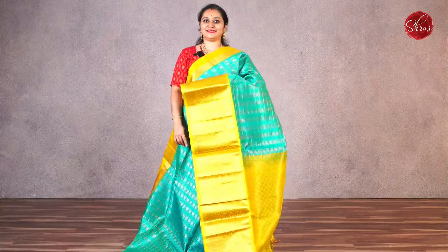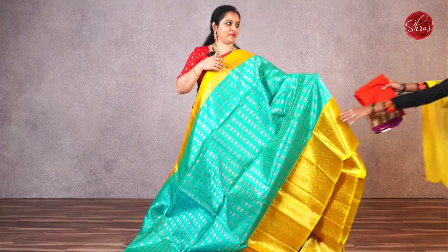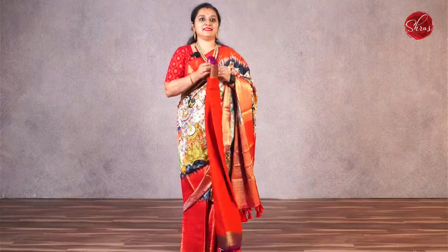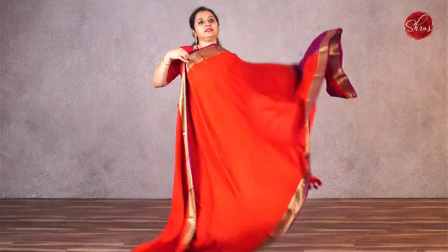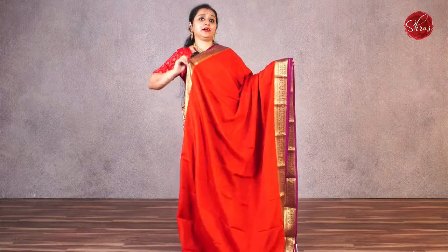We move on to a soft silk, Mysore silk. Price at 5990. All these are 60 gram Mysore silk sarees. These come with nice contrast borders with contrast pallu and plain blouses. They look absolutely gorgeous. It has this amazing flow. This is a nice brick orange with a purple. You've got different color combinations in Mysore silk this time, not the usual ones.